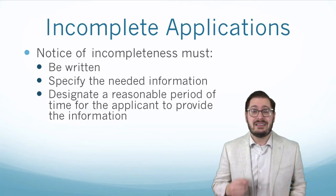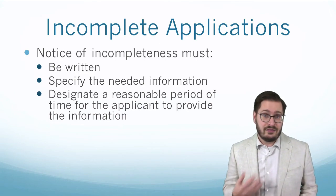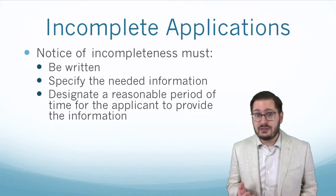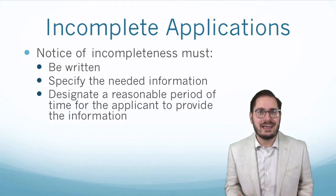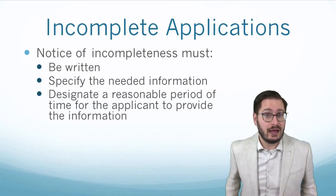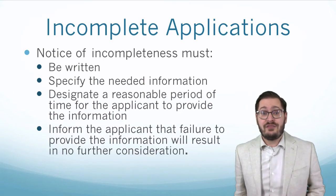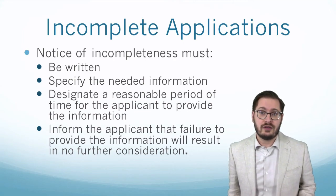Third, it must give the applicant a reasonable period of time to provide the information. A lot of financial institutions do a couple of weeks or a month or two, but it really shouldn't be 2 days when mail's going to take 3. It needs to be a reasonable period of time. Also, the notice must inform the applicant that failure to provide the information will result in no further consideration.